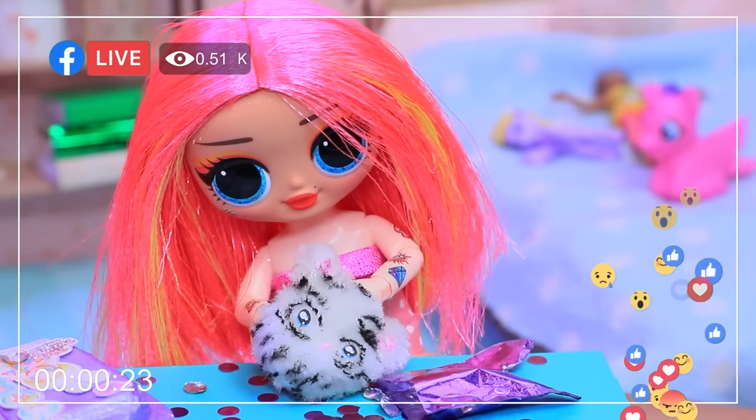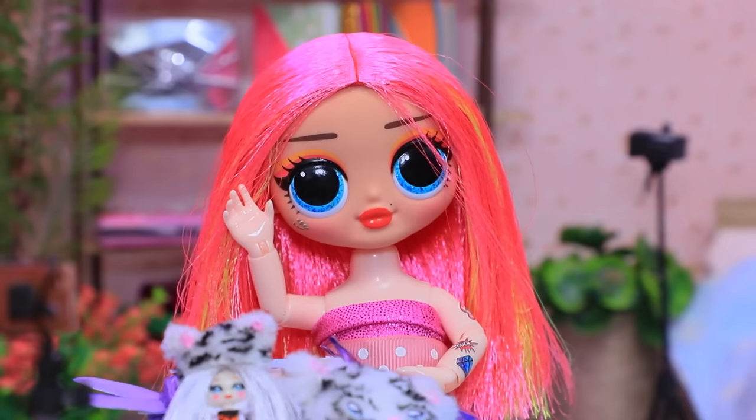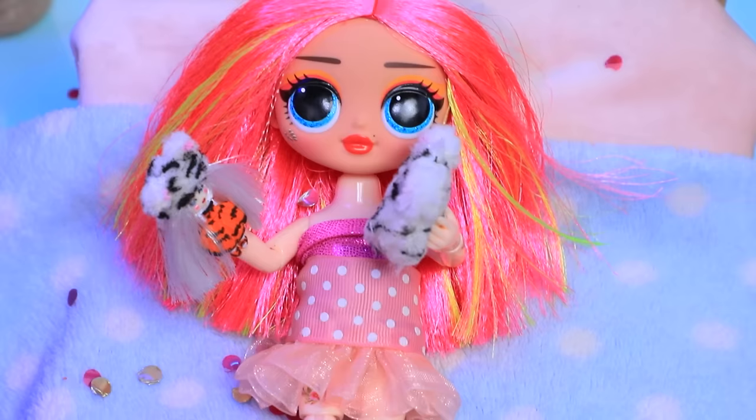Oh, what a cutie! I'm lucky this doll is limited edition. Wow! I know I'm streaming, but I want to play with this doll too. I can't put it down. That's such a cool toy.